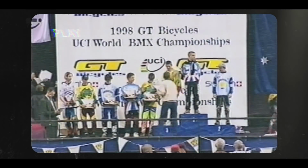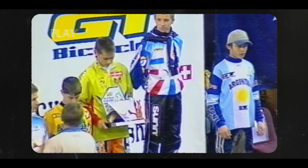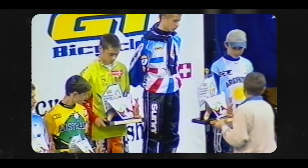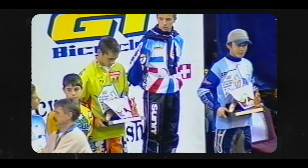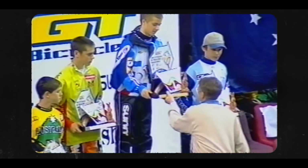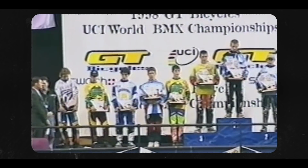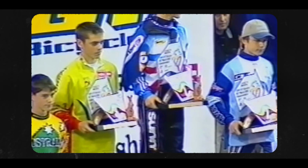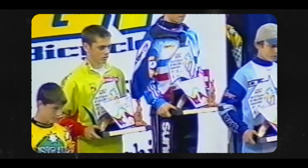Going through also will be the Great Britain rider, Marc Moore. In 3rd place from Great Britain, Marc Moore. In 2nd place from Argentina, Ignacio Santillana. And in 1st place, and World Challenge Champion from France, Goodwin. And now, ladies and gentlemen, please be upstanding for the national anthem of France.